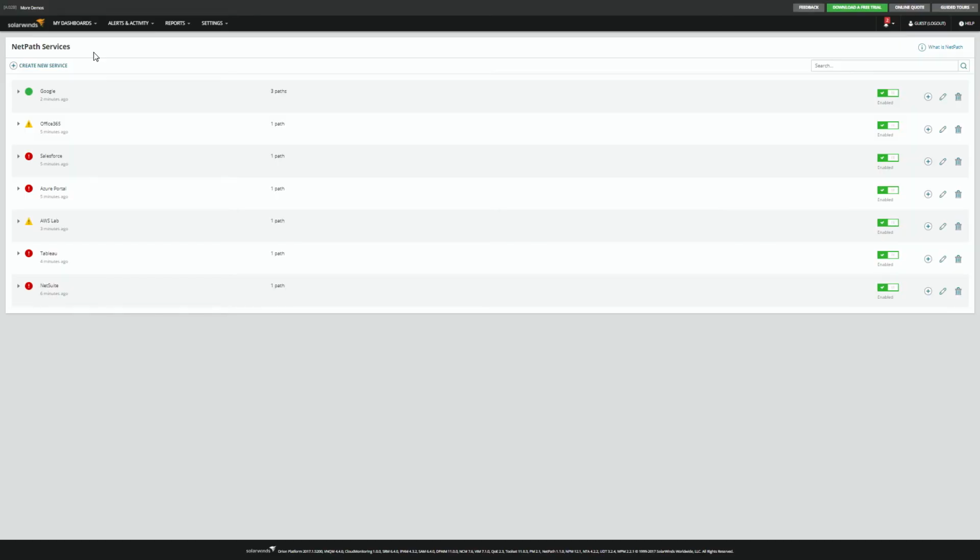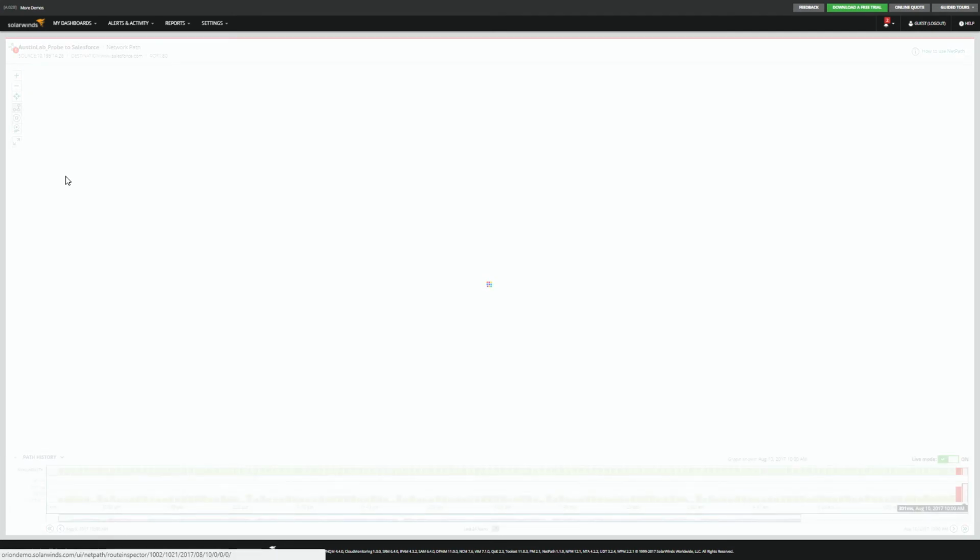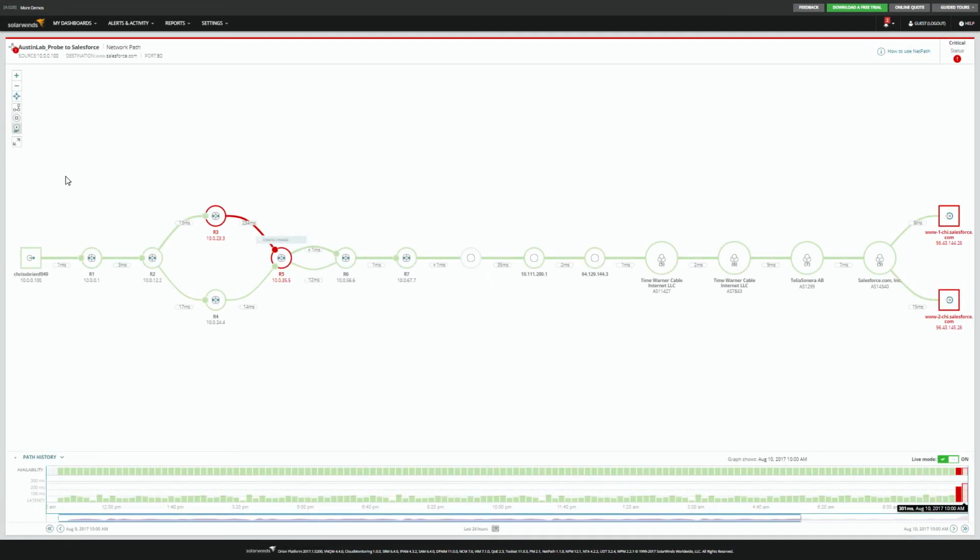So you can see already, we've gotten to the NetPath screen, we're listing applications, we're not listing network components. So it's definitely an application first approach. So if we drill into one of these, Salesforce for instance, we can see that application's performance in terms of network delivery from a specific location. Here we're looking from the Austin lab probe.